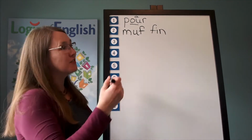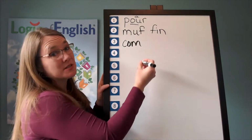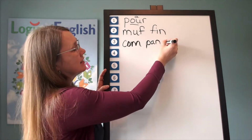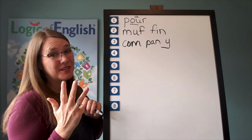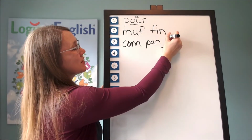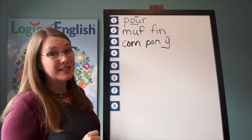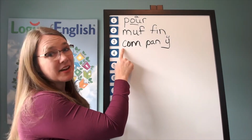And help me to write it. The first syllable is com. K-A-M. The second syllable is pan. P-A-N. The third syllable is ee. How will we mark it? What sound of Y do we hear here? That's right, it's the fourth. So it's saying its fourth sound, E, at the end of a multi-syllable word. By the way, let's read this together.